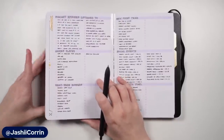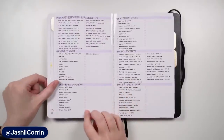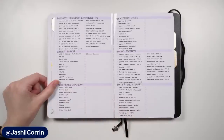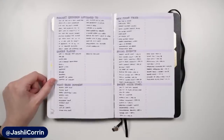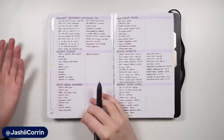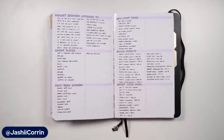Meat-free dinners. So I was kind of in two minds about this. I wanted to record them as meat-free dinners and only record each type once. So it's like, you had agedashi tofu, you can write it down, but the next time you have agedashi tofu, you don't write it down again. So it was like 23 different ones, but that's quite a lot. So I think that I probably should have, at the start of the year, just recorded every single time I had one. So maybe rather than the type of meal, just recorded the date that I had the meal. But I didn't do that, so this is what I'm doing.